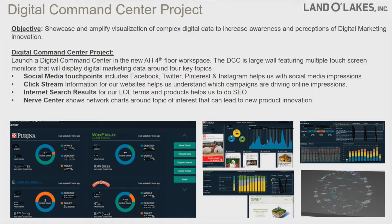Then on the left-hand side, it shows all the social media interaction that we're having: Facebook, Pinterest, Instagram, Twitter, all those. And you may think, why does Twitter matter for us? When there is Thanksgiving, if a blogger blogs about a recipe which uses Land O'Lakes butter, it actually drives our butter sales. So we need to pay really close attention to what kind of topics are being discussed and what messages are coming out through social media. On the left-hand side at the bottom, if you have a Google search around, say, butter, where do we rank in that search?